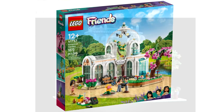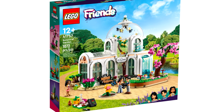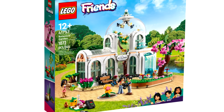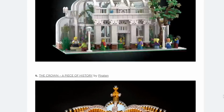extremely similar design with LEGO Friends coming out in summer 2023, which is one of my favorite sets of summer 2023. Apparently, it's going to be $80 in the United States. If it's up to $120, I'm still buying it. That's fantastic at an $80 to $120 price range. And with this being so similar with the same color scheme, I just don't think this has a chance. But it is a fantastic project.